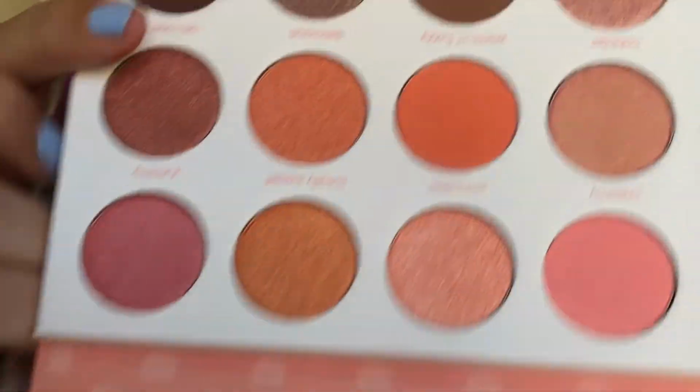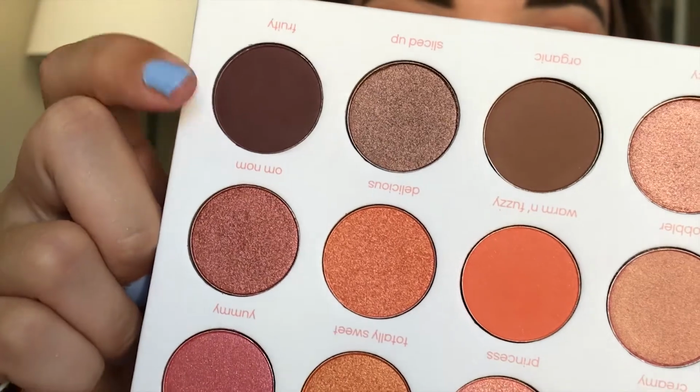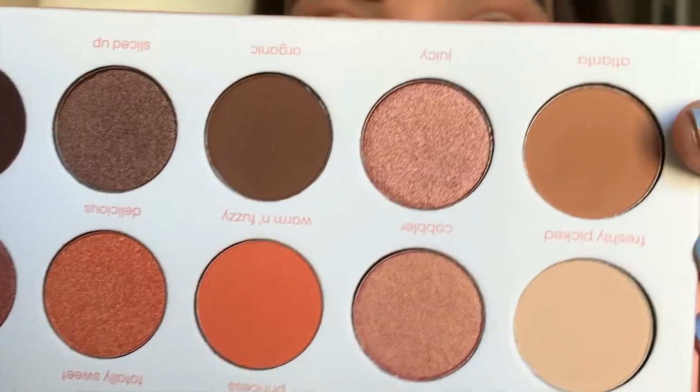Oh, and I also wanted to point out there's again no kick up, no fallout. The formula, I don't know what this formula is, but it's kind of my favorite right now.